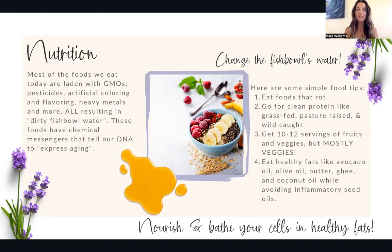In our modern day and age, when things are packaged, there is some good packaged foods, but for the most part, when they're packaged, they are processed and they're not very full in nutrition, right? Here are some simple food tips. Number one, eat foods that rot. What does that mean? If you buy it and you can keep it on your shelf or in your cupboard for months, it's probably not very healthy unless it's rice or something like that. You should be eating foods that naturally rot. So that's fruits, vegetables, meats, and maybe some dairy products and clean dairy. Number two, go for clean protein like grass-fed, pasture-raised, and wild-caught.